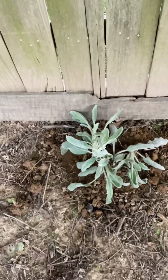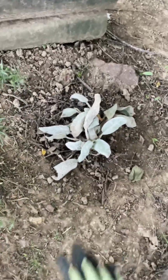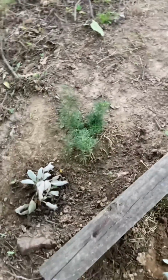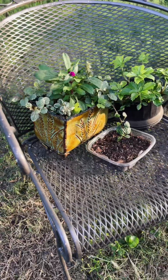And this is a piece of lamb's ear that I had transplanted. It's looking poorly because the soil there is bad. We see roots from the trees. But I also had transplanted a new piece of lamb's ear today.